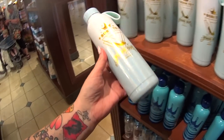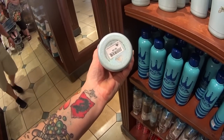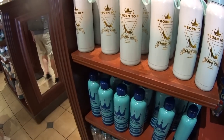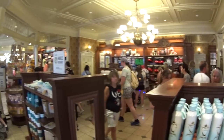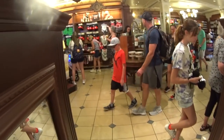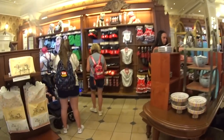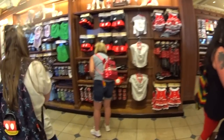Wow, that's new. Oh my gosh, the ombre pearlescent color is to die for. $27.99. This middle section right here that I'm in, this used to be where you would find a lot of the toys and things. This would be toys, and now you can see what it is along this wall here that was plush. You have the pet supplies.